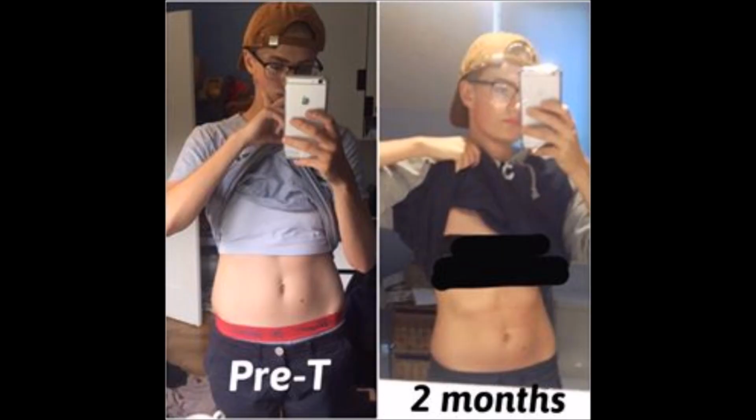I'll probably do another stomach one, which I haven't taken yet, but I will do, because I usually take one of how my stomach area is looking. So I'll put up some of those. And yeah, it's all going really great. I hope I'll get to do another one of these next month. My voice will have dropped more again.